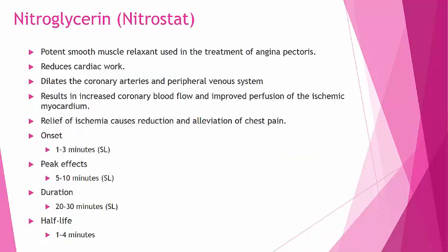For your mechanism of action, it's going to relax your vascular smooth muscle. So this effect is caused by the nitrate, which is chemically released from the drug, and it's going to be converted by your enzymes in the blood vessels into nitric oxide, and this is a very potent but short-acting vasodilator. So it's going to relax that vascular smooth muscle.